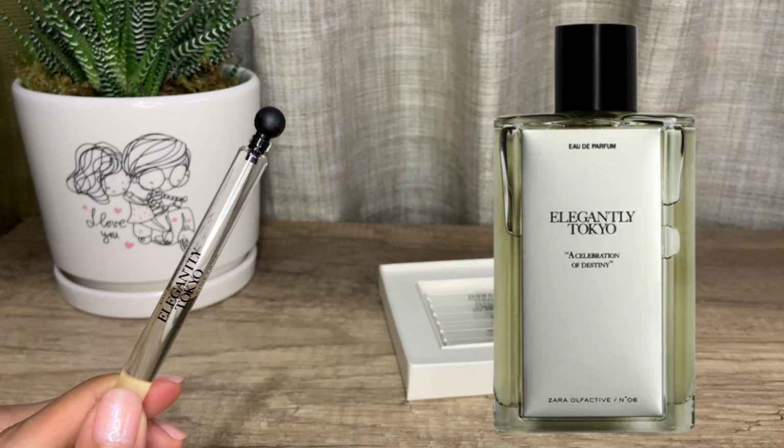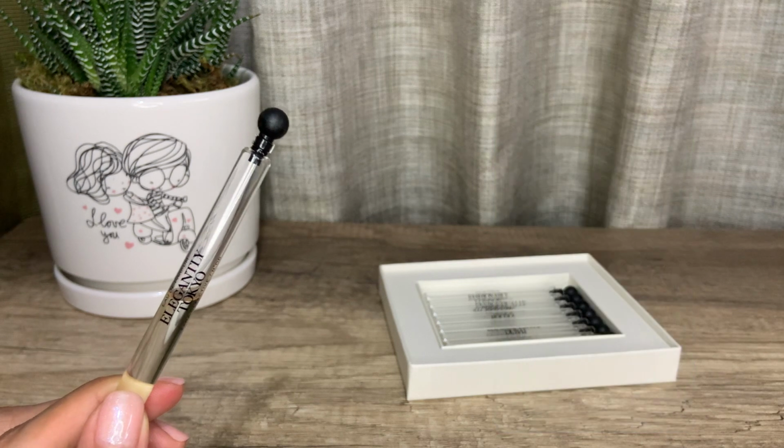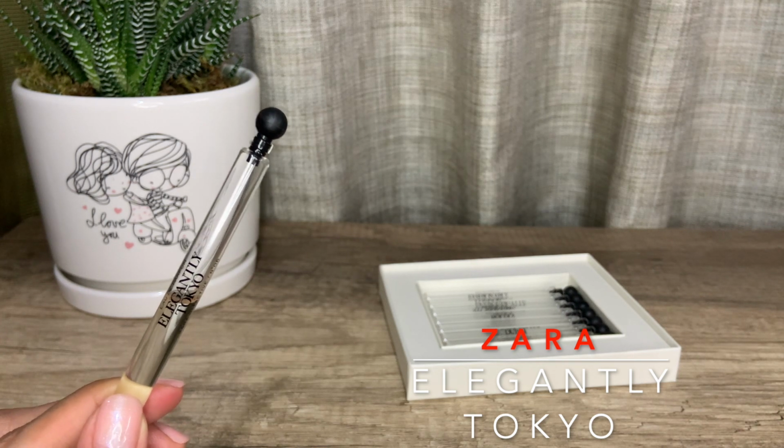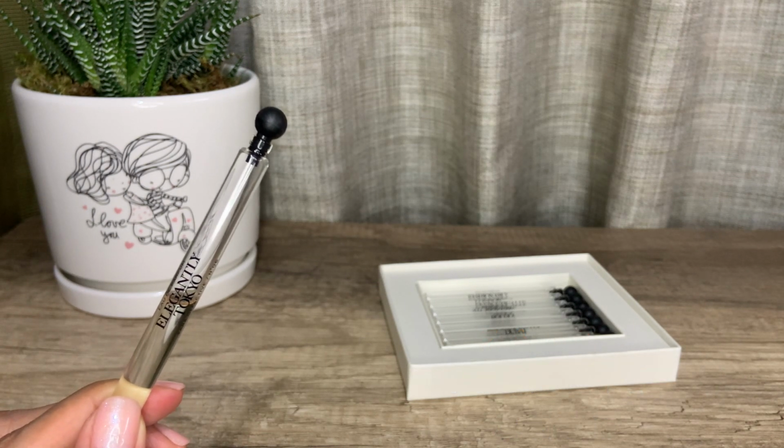Projection is moderate at most in the first hour or two of spray, then this sits closer to skin. What this lacks in beastly projection, it makes up for in longevity. This lingers around for at least about 6 to 7 hours on me. If you're a white floral fan, this might be up your alley. Elegantly Tokyo.